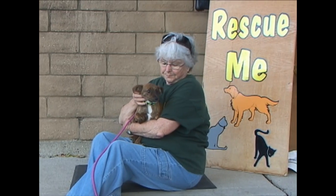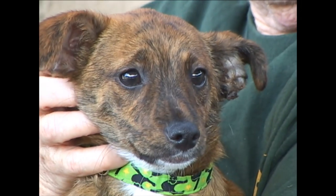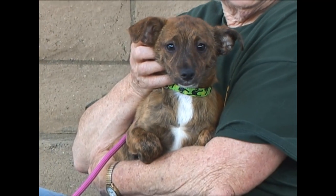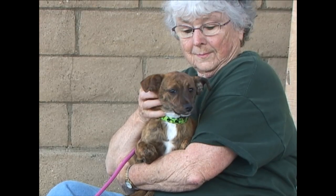Oh, this is an adorable little guy. Look at that face. He was found in Nipomo on Pomeroy, so we've decided to name him Pomeroy. He's a sweet little guy, just very young too, a puppy, maybe only 2 or 3 months old. Just darling. His ID number is 188114.